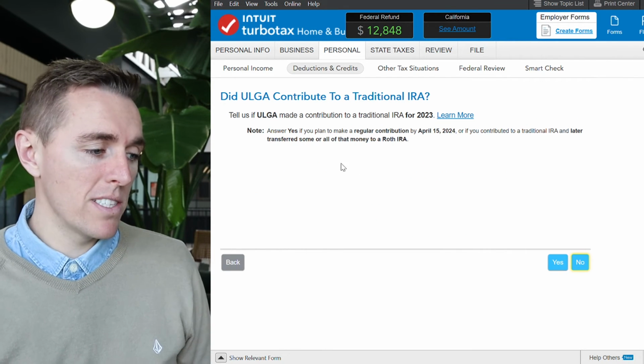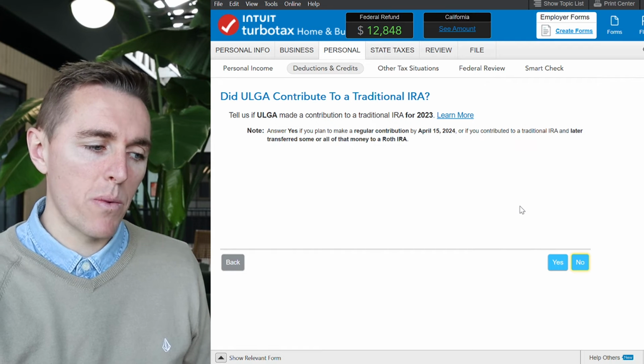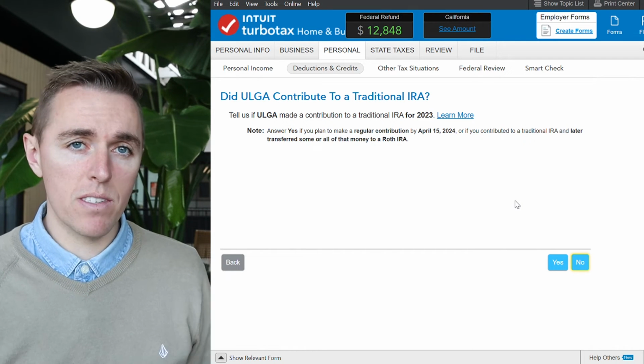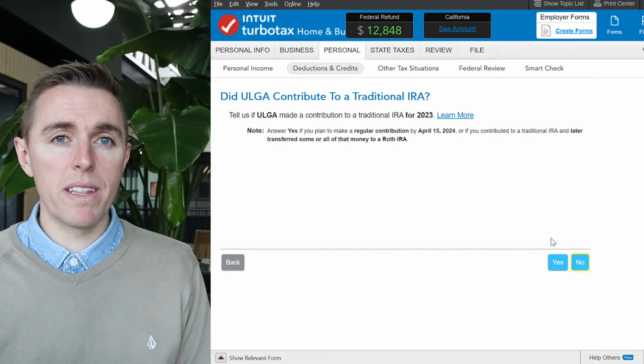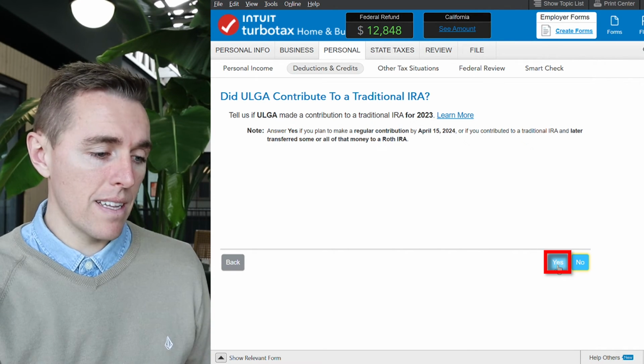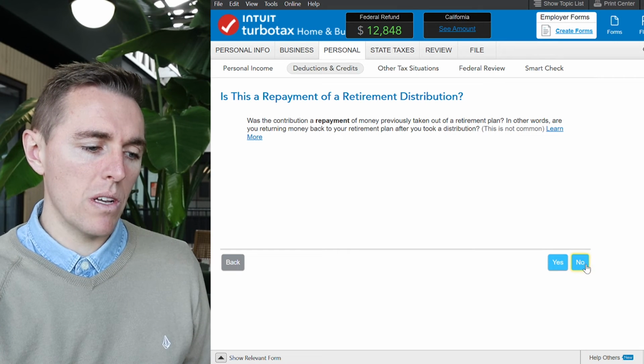Now you'll note on this page that it says answer yes if you plan to make a regular contribution by April 15th of this current tax year. So it's not too late to make a contribution and reduce your tax liability, assuming that you're able to deduct that contribution. Go ahead and click yes. This typically isn't the case, so I'll select no.